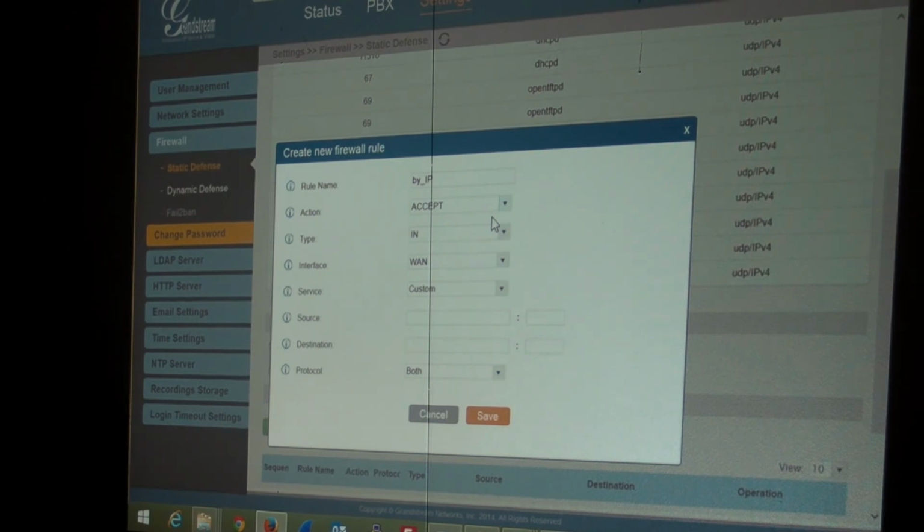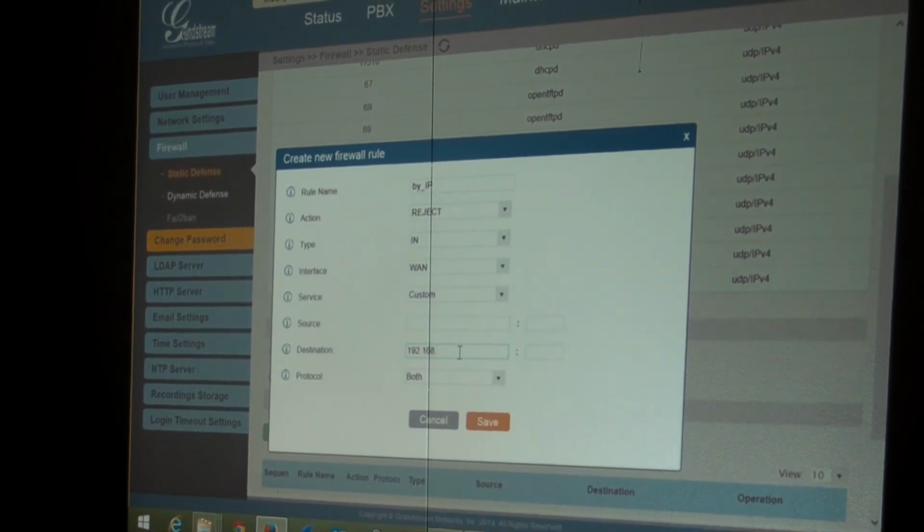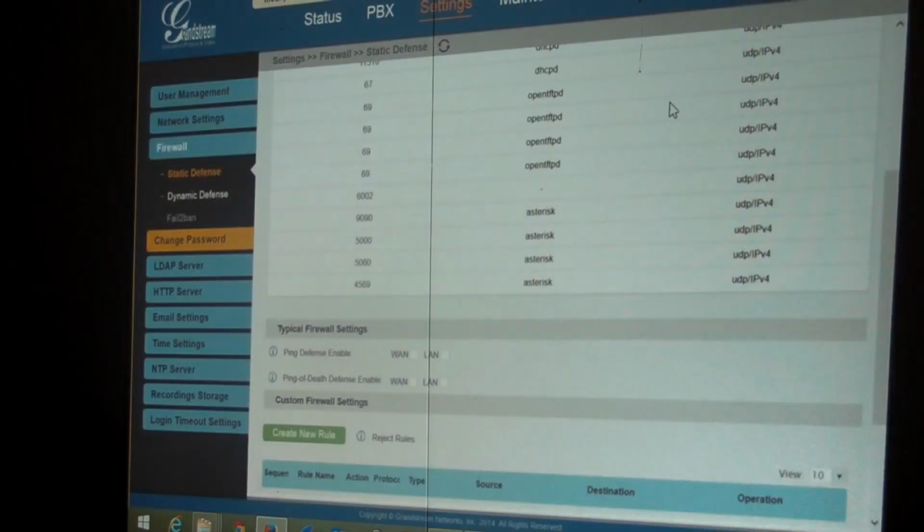If you have reject, can you leave source blank and put destination as the PBX IP, and then it'll reject everything? I don't think so. Let's try. And also, typically for RTP on Asterisk, it's what, 10,000 to 20,000? I'm not going to sit there and enter 10,000 ports. Yeah, you can. So that'll reject everything coming in.